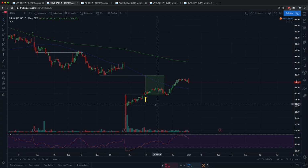You can see that we were in when we started to break into this gap fill territory. We saw a nice little move up, and then we didn't stop out because we were holding on to our stop below the low of this hammer here.